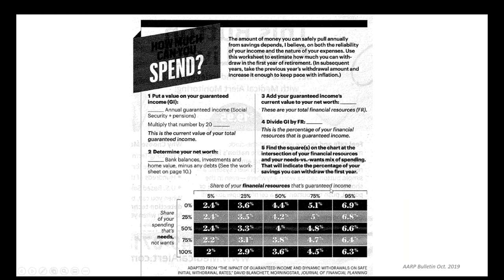So, share of your financial resources that's guaranteed income. Share of your spending that's needs, not wants. So it says, put in the value of your guaranteed income. So if you have Social Security and pensions, put down the amount of your annual guaranteed Social Security and pensions. Multiply that number by 20. This is the current value of your total guaranteed income.